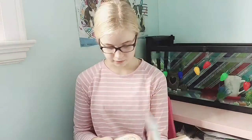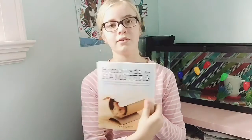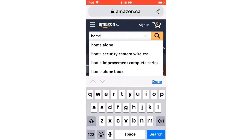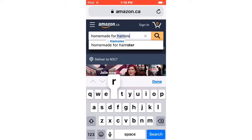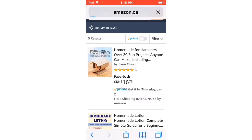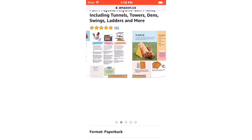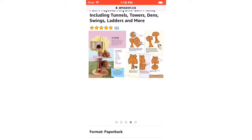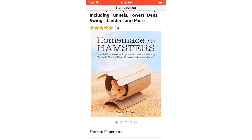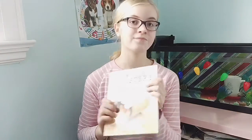And there are a lot of different toys. It even shows you how to make your own bendy bridge, which is really cool. I'm gonna try that sometime. But this is just really cool for my hamsters. It is on Amazon, so you can purchase this on Amazon as of right now, so yeah.